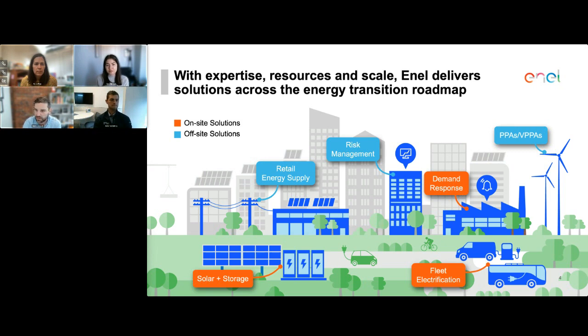We have a fleet electrification and an EV charging division as well. And then obviously we're focused here today on the solar and storage piece of the business, and specifically building configurations behind the meter and on site with our customers. The other half of Enel North America is a front-of-the-meter utility-scale renewable energy development company primarily. So those PPAs and VPPAs are how those projects become manifested for our customers in contracts. We are a retail energy supplier in a couple of markets, and then of course we have an advisory group as well that does risk management and portfolio management and utility bill management, things like that. So just to quickly cover who we are and what we do at Enel North America.